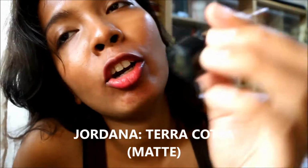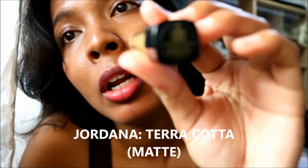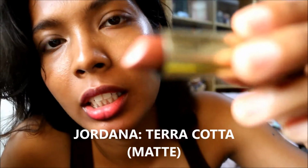So I did Rouge, I did Grape, now I have one more called Terra Cotta. No, I don't have one more, I have three more. The other nude color that I got, and I'm really happy with this one. This one's called Terra Cotta. Once again, I'll link it below, or I'll just write something that says Terra Cotta.